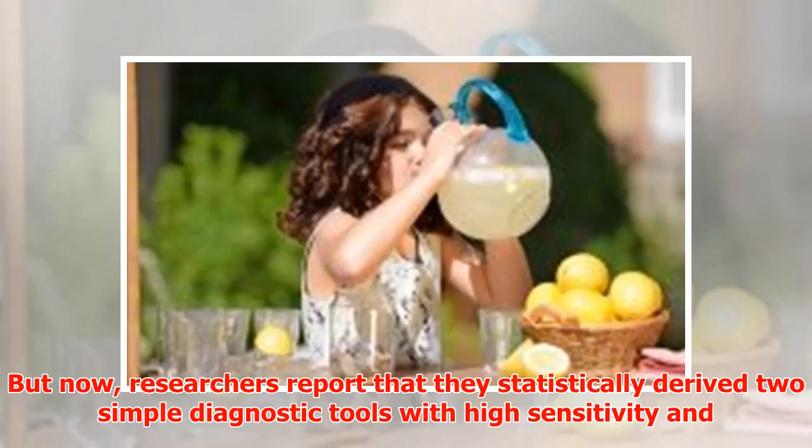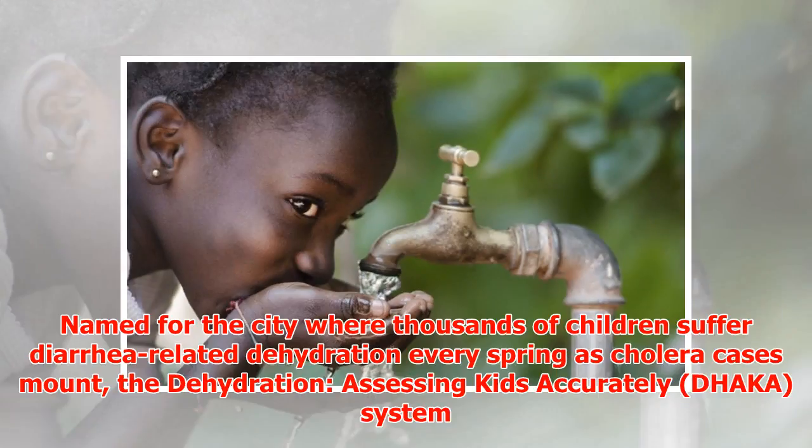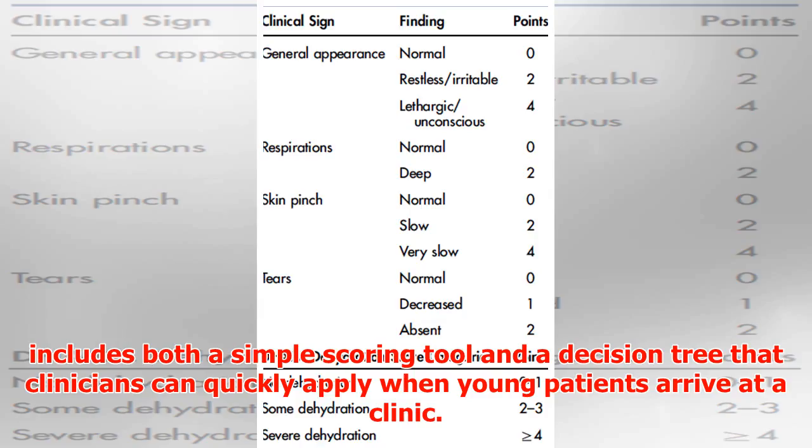But now, researchers report that they statistically derived 2 simple diagnostic tools with high sensitivity and specificity from the cases of 771 children aged 0 to 5 in Dhaka, Bangladesh. Named for the city where thousands of children suffer diarrhea-related dehydration every spring as cholera cases mount, the Dehydration Assessing Kids Accurately (DHAKA) system includes both a simple scoring tool and a decision tree that clinicians can quickly apply when young patients arrive at a clinic.